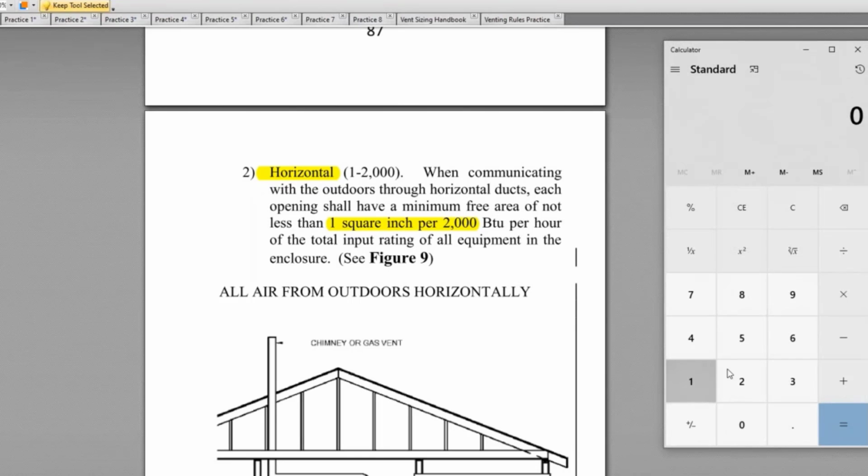we had 155,000 BTUs divided by 2,000, tells me I need 77.5 square inches, okay? So what size square duct might get me there? Would that 4x10 work? 4x10 only gives me 40 square inches, and I need 77.5. So an 8x10. 8x10, okay? Yeah. That'll give me 80 square inches.